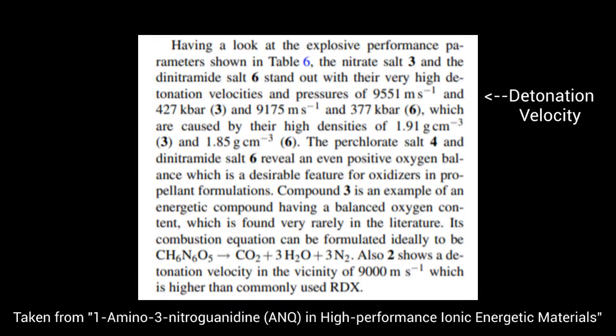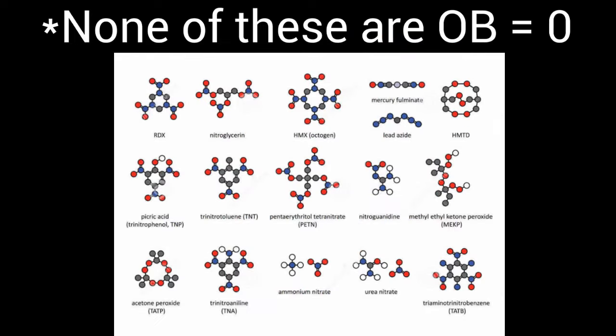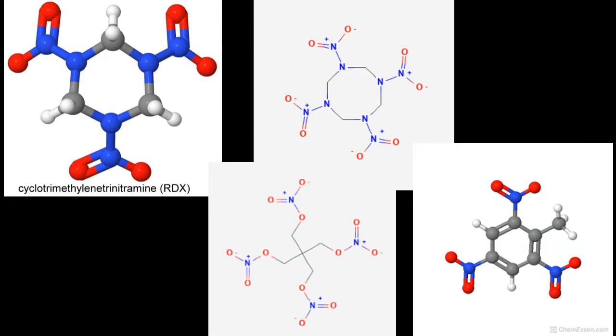The fact that it's perfectly oxygen balanced adds to the reasons why I want to make it, namely because there's really not a lot of high power secondaries that are perfectly oxygen balanced. RDX isn't, HMX isn't, CL20 isn't, and FOX7 isn't as well. Most secondaries you can name aren't oxygen balanced, and the reason for that is really it's not that common to find. Secondary explosives like RDX, HMX, PETN, and TNT all are oxygen deficient, meaning that a few carbon atoms in their molecules go unoxidized post-detonation.